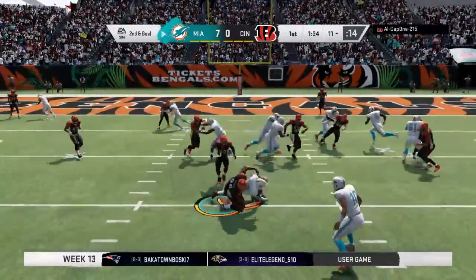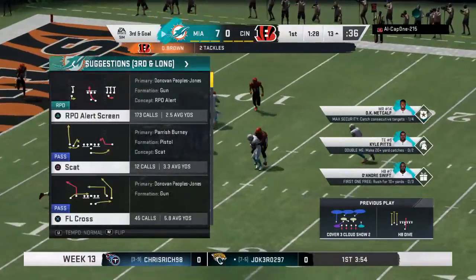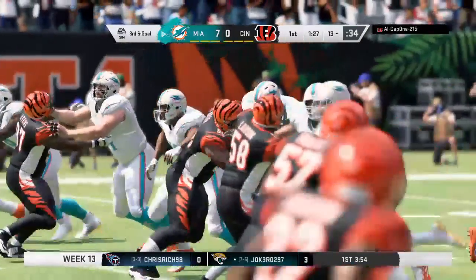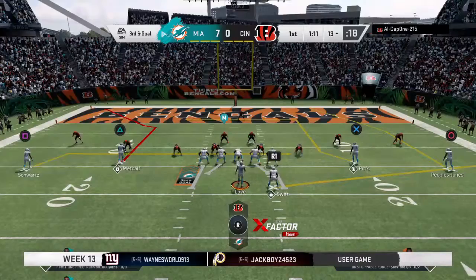On 2nd down, Rivers, and he is met in his tracks behind the line of scrimmage. He lost 2 there, and it's 3rd down. Good opening quarter for him. Remember, he had the sack earlier. Now a tackle for loss, another tackle for loss. He's really making it tough on the play caller, though, isn't he?